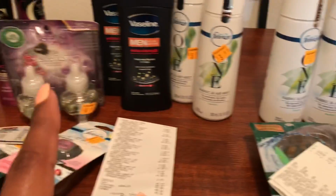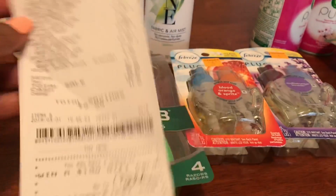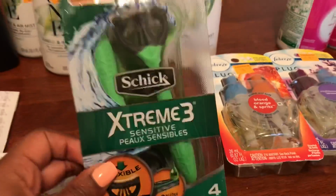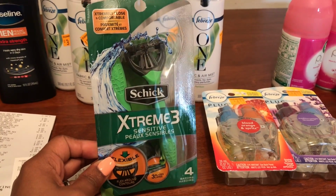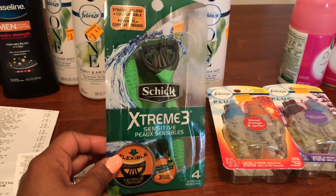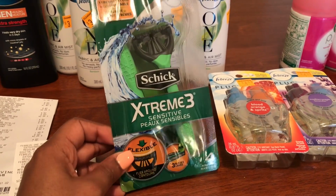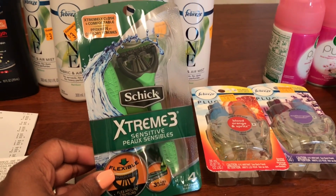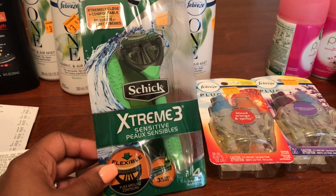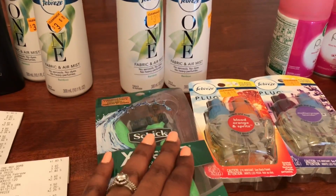So I did go to two stores, and I did two transactions at each store. So this is the third transaction. I picked up the Schick razors. Now these are also 50% off. So with the 50% off, it brings it down to $2.70. And we do have a $3 off digital coupon that comes off, and then that'll leave you with 30 or 35 cents left, I believe. So I did have overage from that.